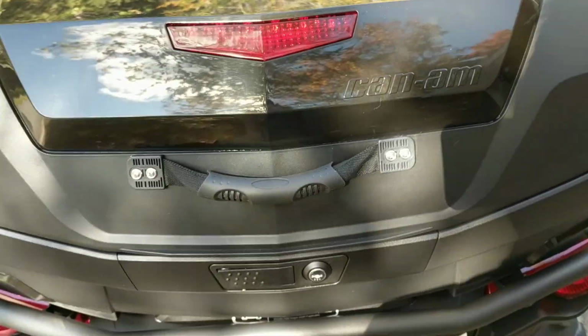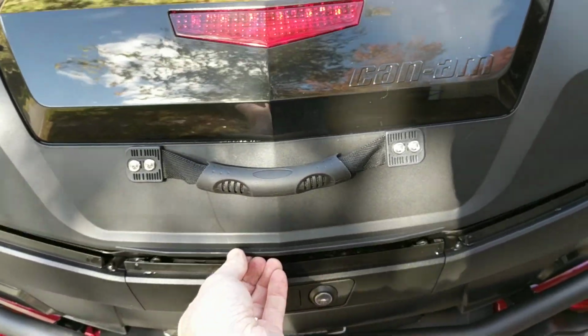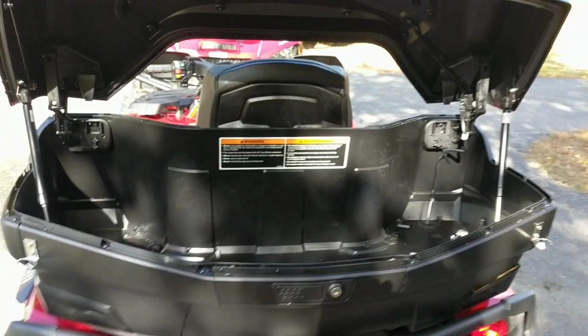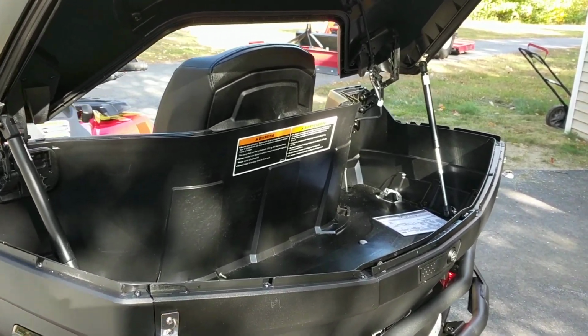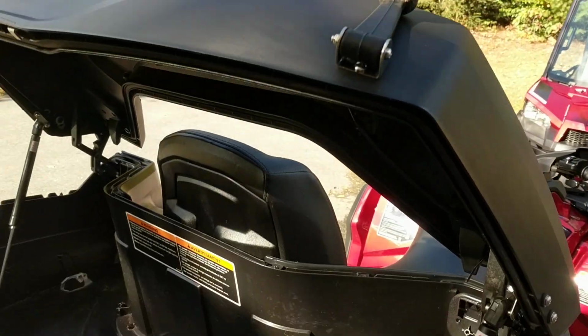It goes down slowly. You can open it up with one hand, and once you get past that, you can probably hear it, it goes up on its own, which I thought was really slick and worth it. I think the gas struts were, I don't know, 12 bucks a piece, maybe, so I bought the two of those. The T-handles were super inexpensive.